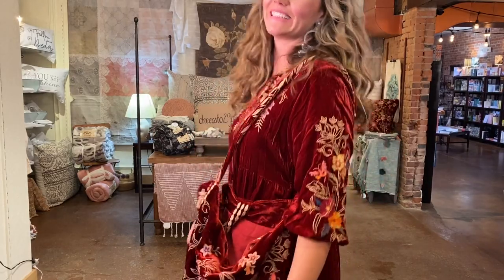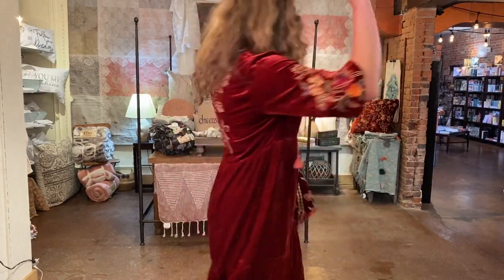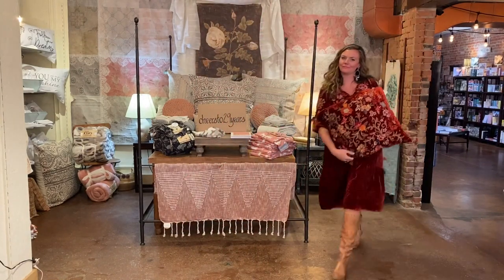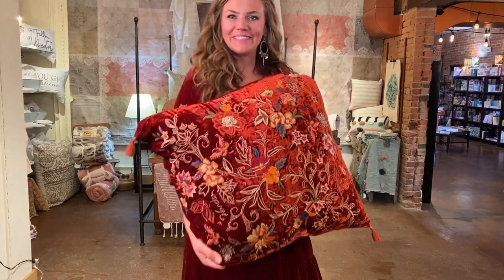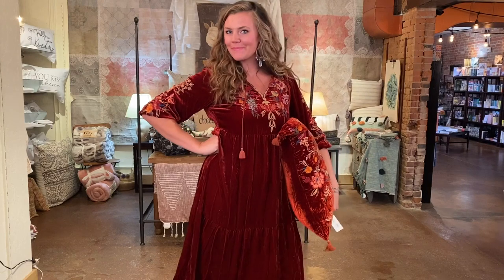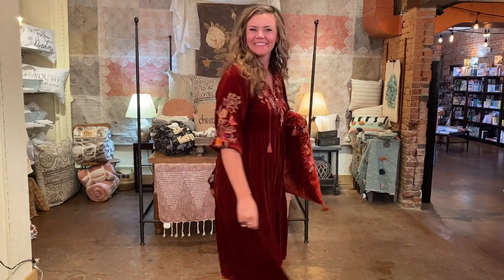And if that wasn't enough, take a look at this beautiful velvet pillow by Johnny Was. We have a wonderful line of Johnny Was pillows and blankets. Come check out the selection, because they'd make a beautiful addition to any home. I think Leah's loving being cuddled in velvet. Thank you, Leah.